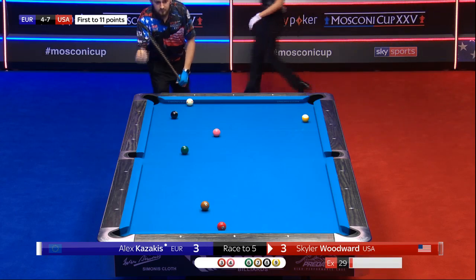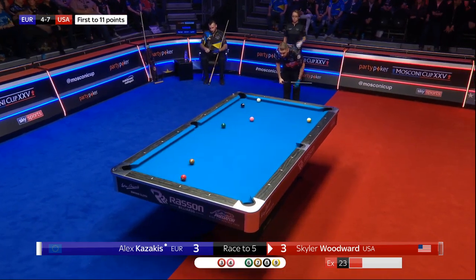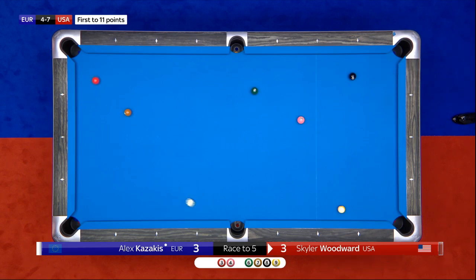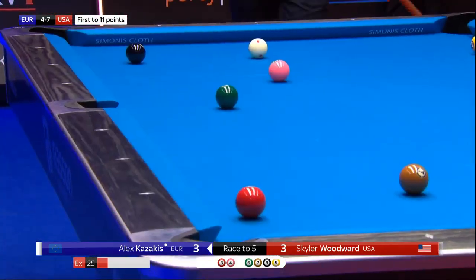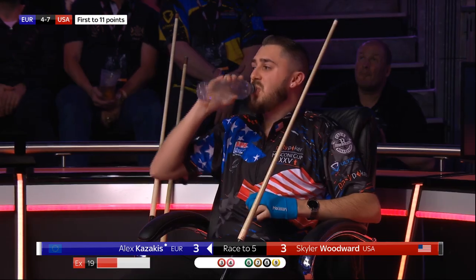He's playing good safeties, Alex. He's not snookering Skyler, but he's not leaving him anything either. This is a much tougher safety than the one he just had. And I think he may find cover here. Unless, is there a window between the 4 and the 6? There can't be, surely, is there? Look at that. Does that go? It does. Oh, has he gone to get his jump cue?